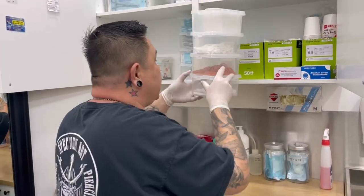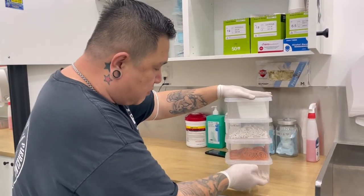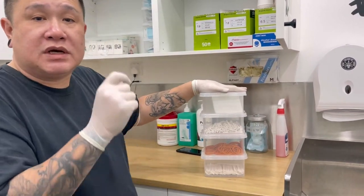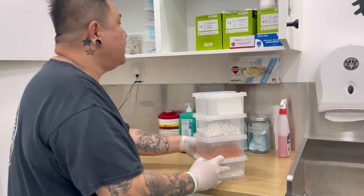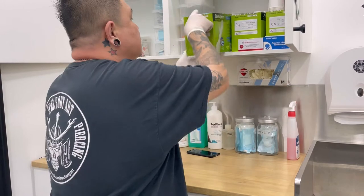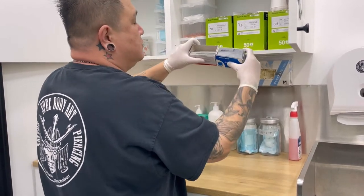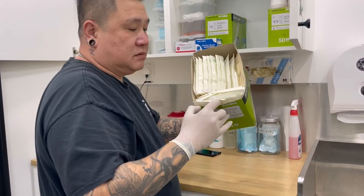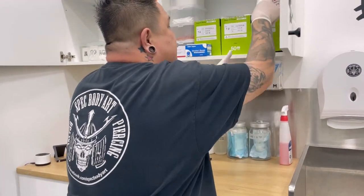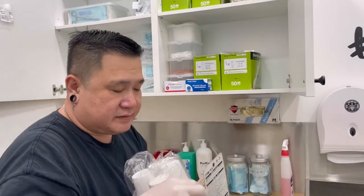Okay, this is a container which I carry here. It's a non-woven swab, Q-tip, rubber band, and all single-use toothpicks to mark for the customer's piercing. And this is the dental pick, alcohol swab, and sterilized latex glove. Plus this one also, all single-use disposable paper cups and more paper bags.